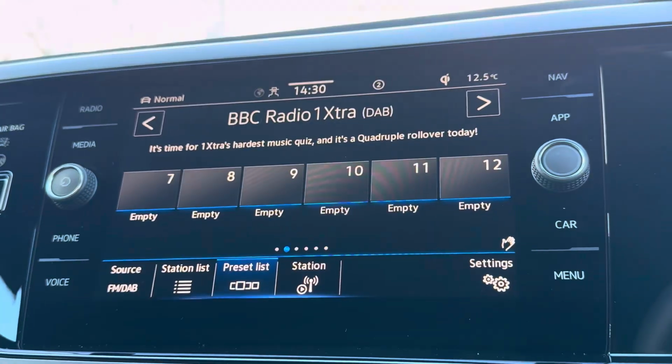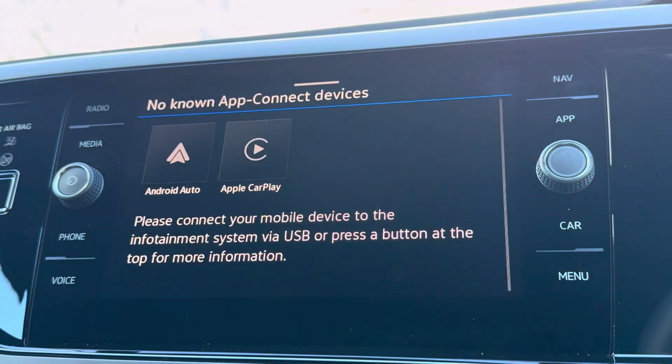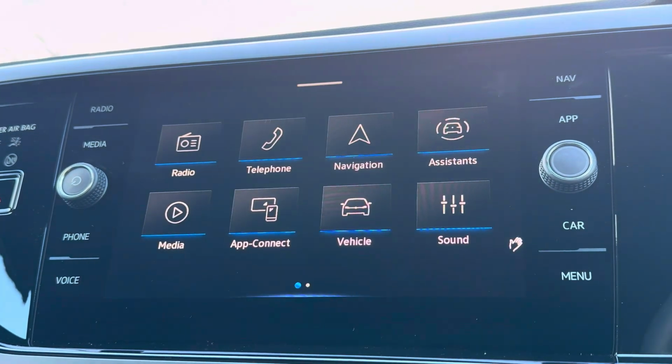And alongside digital radio and Bluetooth connectivity, you've also got Apple CarPlay and Android Auto, allowing you to mirror apps on your smartphone directly onto the screen, such as Google Maps, Waze, Spotify and many more.